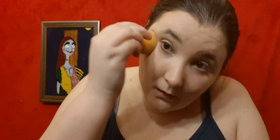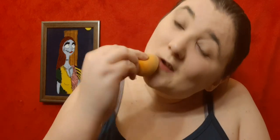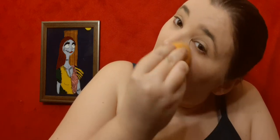Okay. So, make sure it's good. I'm doing this without primer, so I want to do an honest review of it. No primers. So let's see how it does on its own. And apparently it's not so bad. My nose is another story.